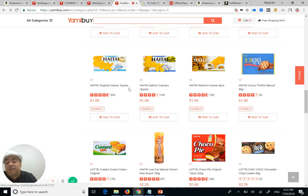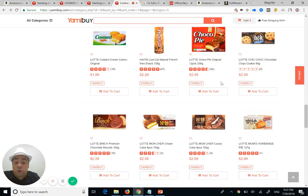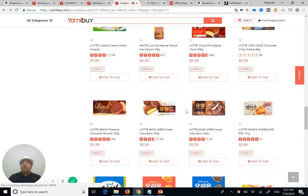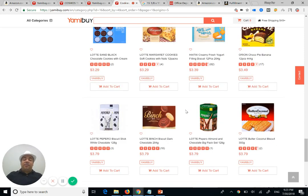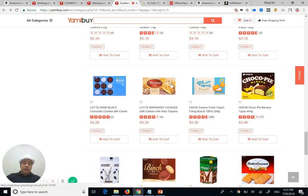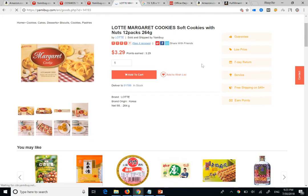So this is also another example. Let's say 7 crackers for 1.89. So what's happening here, the bigger I buy, for example, 12 for 2.49, probably this is the best value for money for Lotto cakes. I want to figure out what are the ideal items, and make sure they come in bags. This, for example, I can see here already, it comes in different boxes, 3.29. How many pieces? 12. So again, do the math for every item.